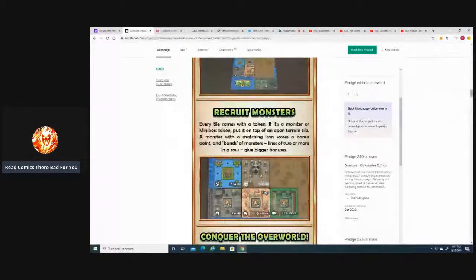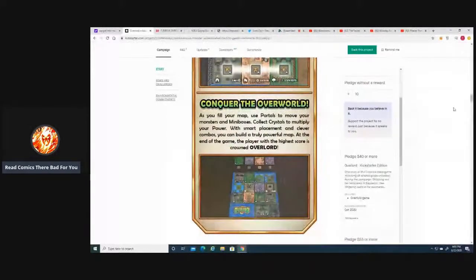Conquer the overworld. As you fill your map, use portals to move your monsters and mini-bosses. Collect crystals to multiply your power. With smart placement and clever combos, you can build a truly powerful map. At the end of the game, the player with the highest score is crowned Overlord.